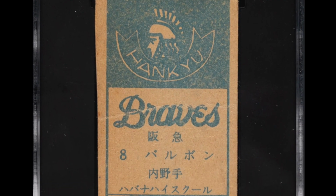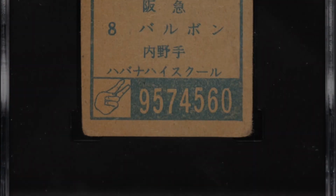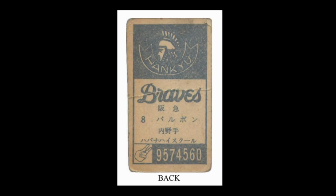It's hands down Jackie's most rare card with only 4 copies known to exist. This card, as I mentioned, was never meant to be. It's an anomaly and possibly was pulled from production. But we're not there yet. Let's keep setting the stage.